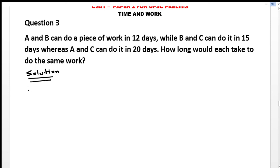See, if A does a piece of work in 12 days, therefore A's 1 day work is equal to 1 by 12. Similarly B's... sorry, here it is not given as a separate one, right? See, it is given A and B together. Therefore we have to identify the concept here.